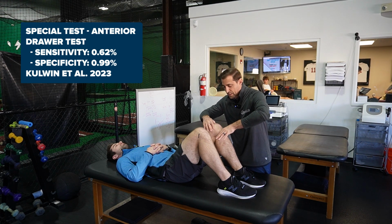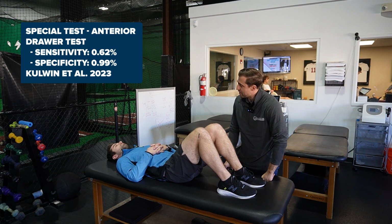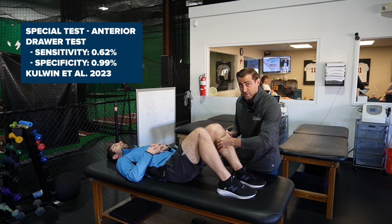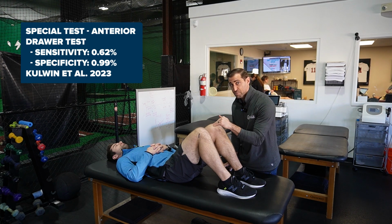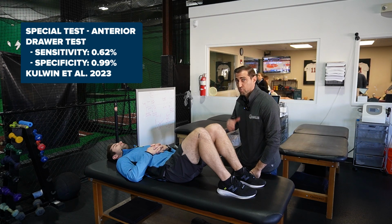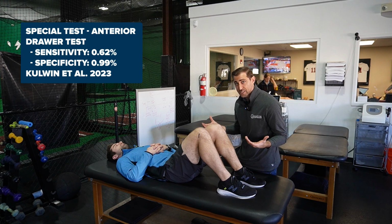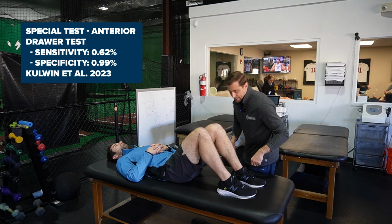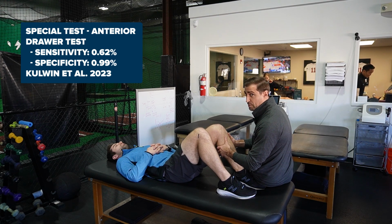Next thing we can do is a posterior drawer. And the thing is, if there's any laxity with the PCL, when I do my anterior drawer, there's not going to be increased anterior translation, but because there's increased posterior translation, it seems more lax on the involved side. So you have to rule out that PCL pathology first. Next thing is the actual anterior drawer test. So we bend the knee to 90. I'm going to sit on the patient's foot, try to get them to relax as much as possible.